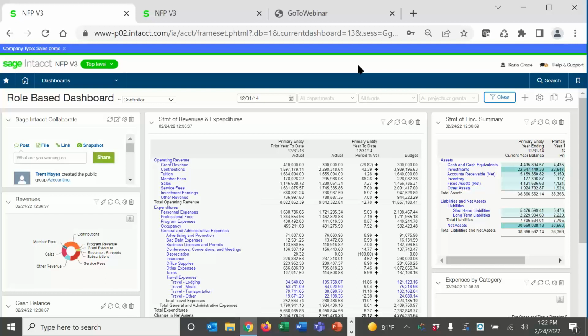So just to give you all a little bit of a highlight of what you're looking at, especially if this is your first time to see Sage Intacct, there's a lot of information on this screen, and I want to make sure that you at least have a little bit of the user experience. So the first thing I would tell you is that I am logged into a nonprofit instance. This is a demo environment, so some of the data here is certainly demo data that we have built out to show. I've landed on my controller dashboard, and we're going to talk about dashboards first.